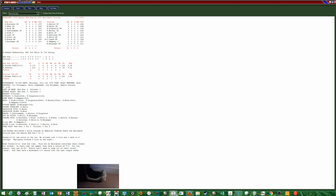Singleton was 3 for 3 with an RBI. Murray 1 for 4 with an RBI. Mora 1 for 3 with an RBI and a run scored. And Dempsey 2 for 4 with a run scored and 2 runs batted in. So Jim Palmer with the player of the game honors, pitching a complete game, allowing only 4 hits and 2 runs while striking out 5.